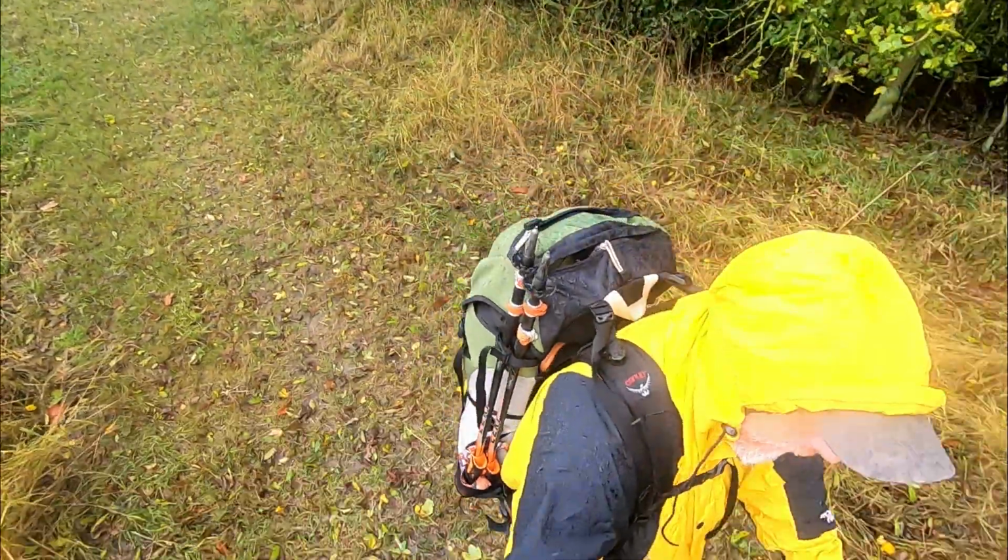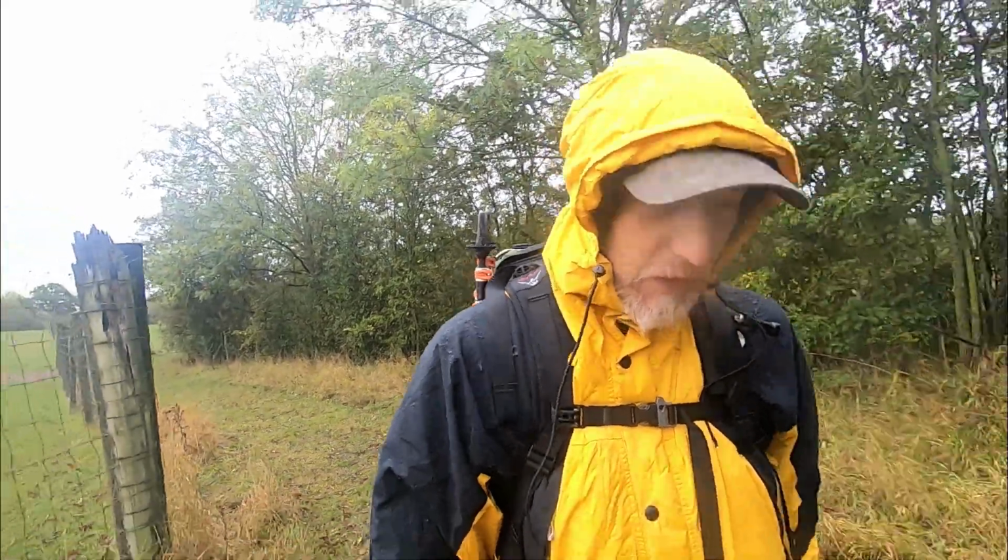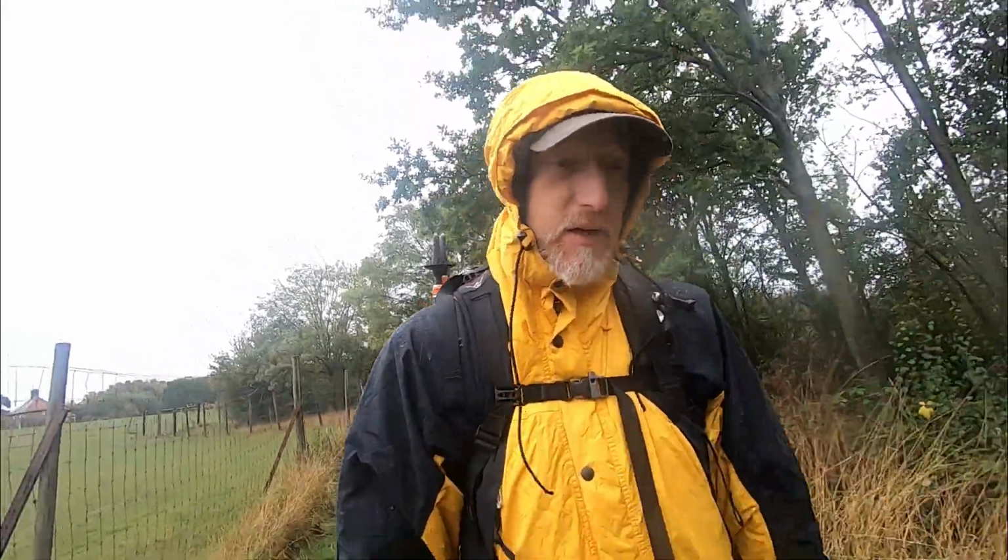If you notice, I haven't got a rain cover on my backpack. I never really liked them. One, they really catch the wind quite badly, and two, water still seems to ingress and you end up carrying about 5 litres of water in the bottom of it. So the best thing to do is just make sure everything's dry bagged inside, and don't worry if the bag gets wet, because it's just extra stuff to carry. It's a bit pointless.